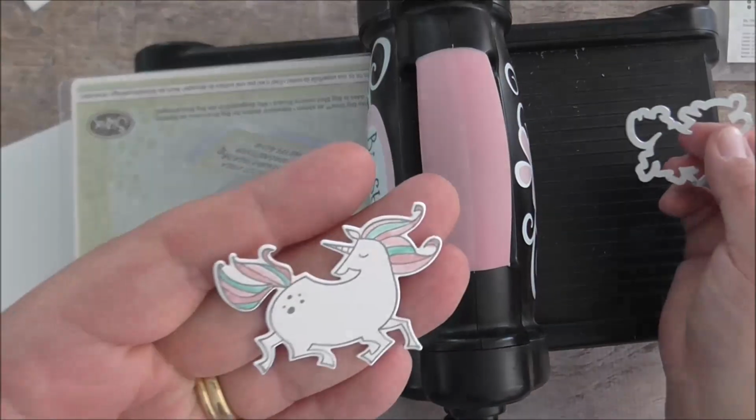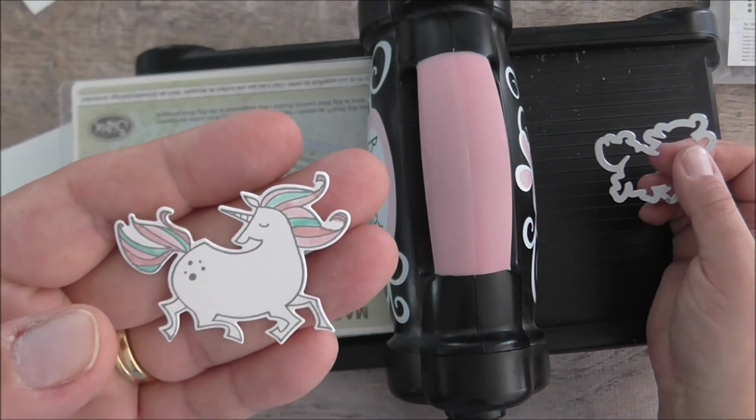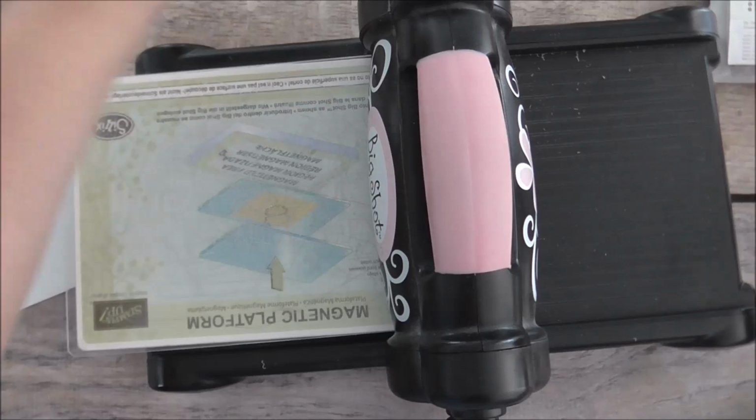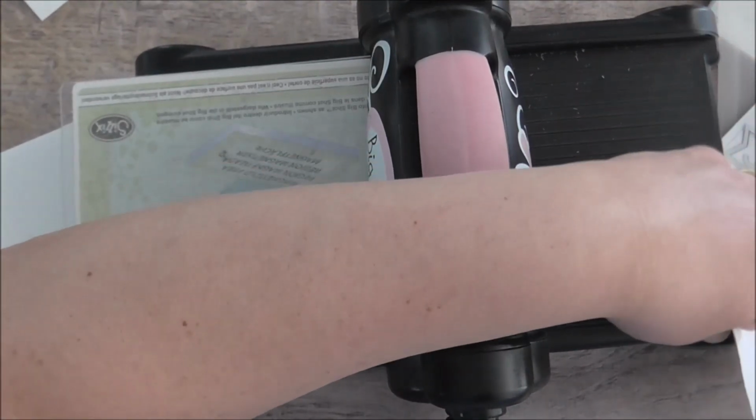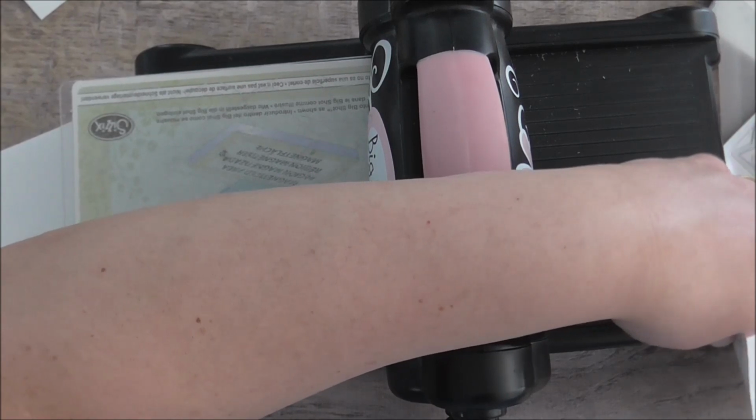And this turned out absolutely perfect. Isn't that gorgeous? I love this thing. I don't know how many times I've used that unicorn, but as I said, I'm not parting with this set.